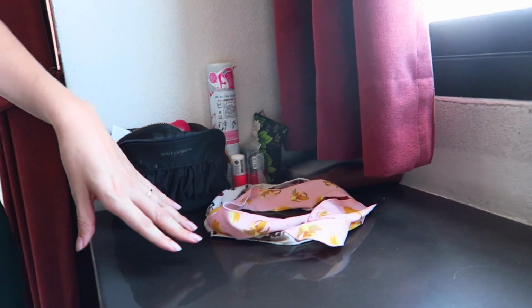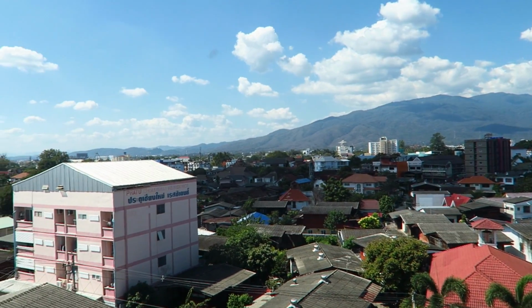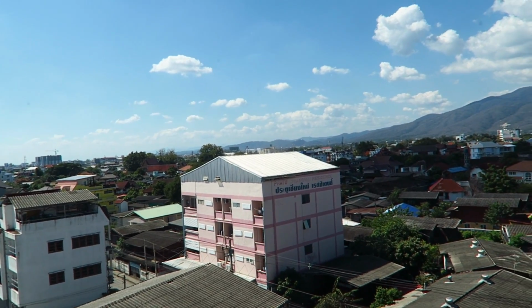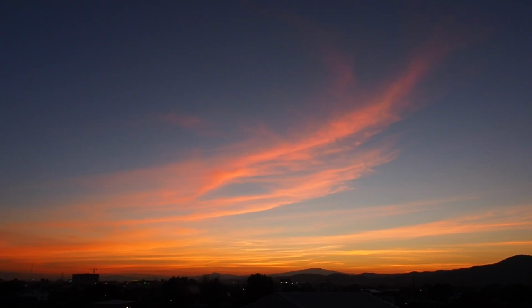And over here, we have another space that you can kind of use as a desk. And I just keep my makeup stuff, sunglasses. Storage area, and more views of Doi Suthep. And we get the most amazing sunset every day here. Because it hasn't been raining much, it's been incredible. We've been filming these and we will stitch them over so you can see some of the sunsets we've been experiencing.